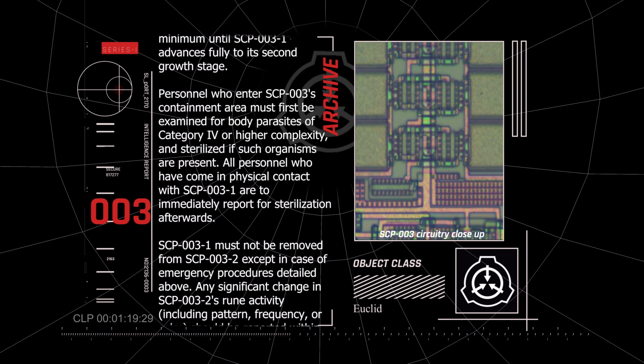Any significant change in SCP-0032's rune activity, including pattern, frequency, or color, should be reported within 3 hours of occurrence. Cessation of rune activity must be reported immediately. SCP-0032 must be supplied with power via the source-designated generator 003X at all times.